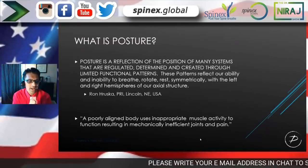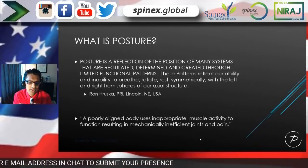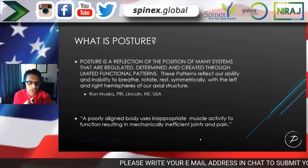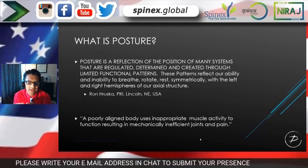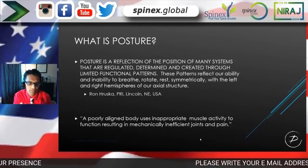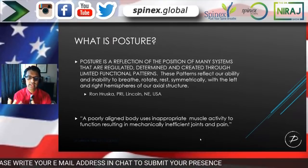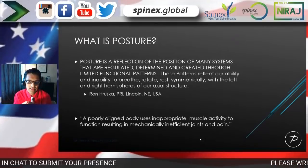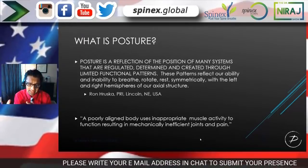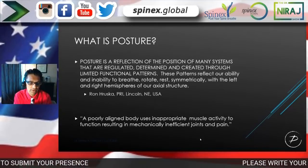All right. So what is posture? Well, posture is not static. Sometimes we just look at a posture, we look at somebody just resting, but posture is not static. Posture is a reflection of the position of many systems that are regulated, determined, and created through limited functional patterns. These patterns reflect our ability and inability to breathe, rotate, and rest symmetrically with the left and right hemispheres of our axial structure. So you're thinking, oh, it's pretty complicated. That's right. Posture is very complicated. That's Ron Hruska, the founder of PRI.